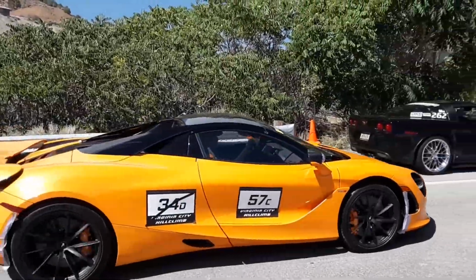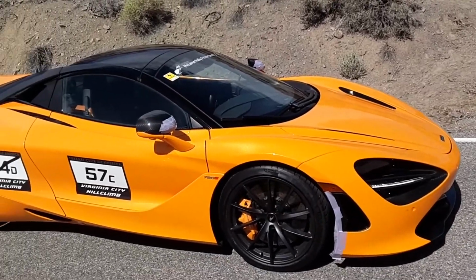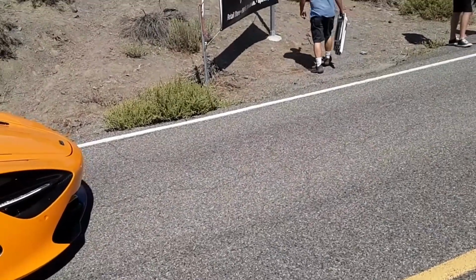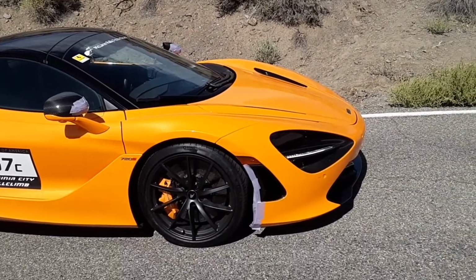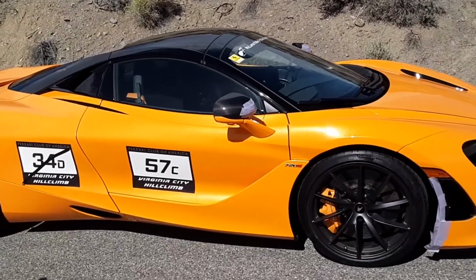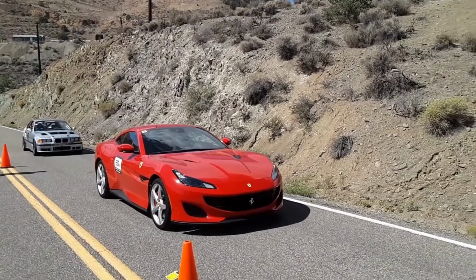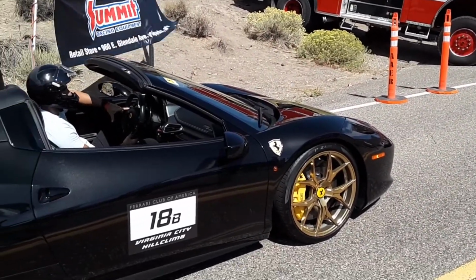And here we have a McLaren 720S in beautiful papaya spark, I was told. So gorgeous, metal flake in this crazy orange mango paint. Anyway, beautiful car. Let's listen to it rip here in a second. So this guy here is a Portofino. Not the most impressive car in person. Lots of plastic.